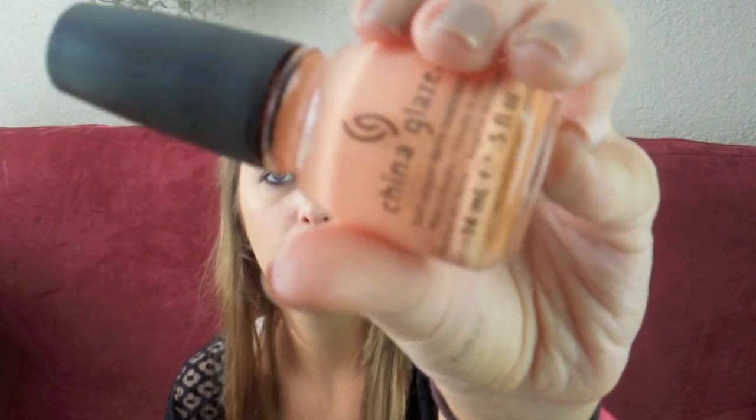And then the last one I got from China Glaze is this peachy keen color. It's kind of like, what's that stuff called? Stuff you eat, not ice cream. Sherbet, that's what it is. So it kind of reminds me of sherbet, and it's not like a crazy out there orange. It's a very muted orange that's great for spring. It's not too bright, and it's just really, really pretty.